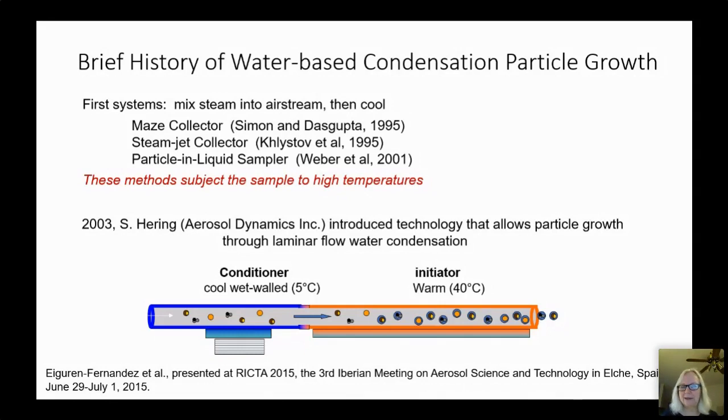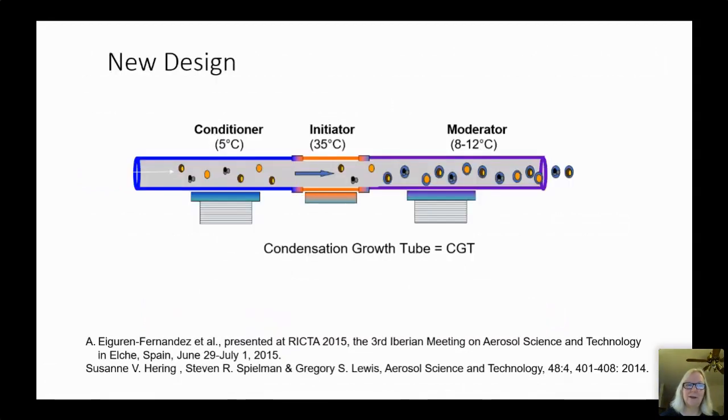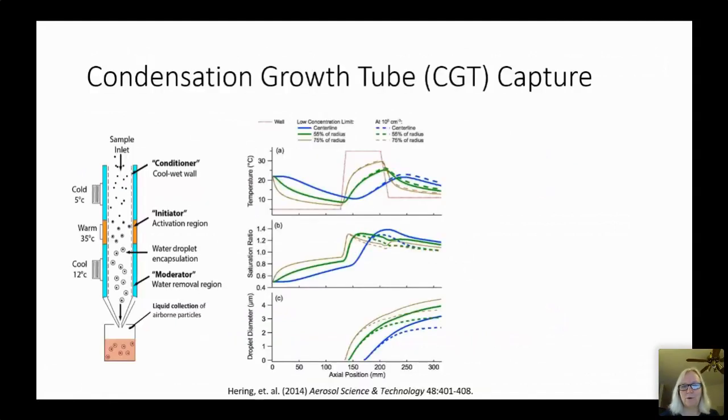Now, one of the problems with this is that at the exit of this droplet growth tube, you still have a relatively warm, high humidity environment. So a new design was introduced in 2014, which added a third stage, a moderator stage. In this moderator stage, it's once again cooled. The droplets continue to grow, but simultaneously, water vapor is removed to the walls. And so you're lowering the dew point. At the exit of your growth tube, you still have your droplets containing the bioparticles, but you've reduced the humidity so that you don't get excess condensation downstream where you don't want it.